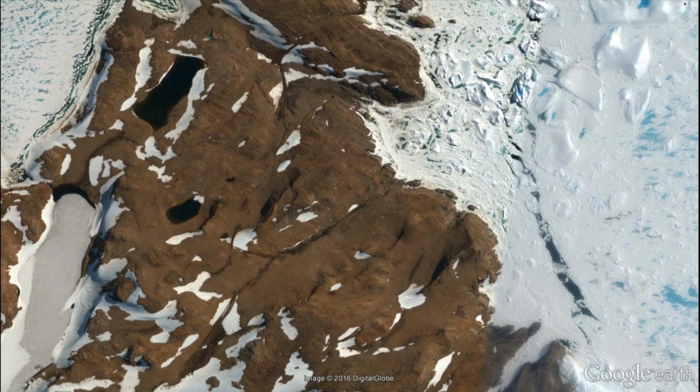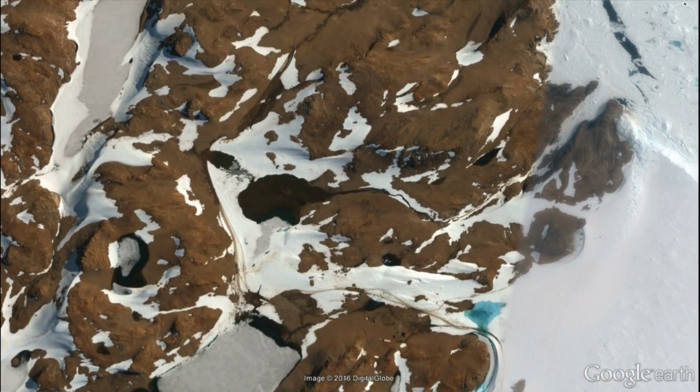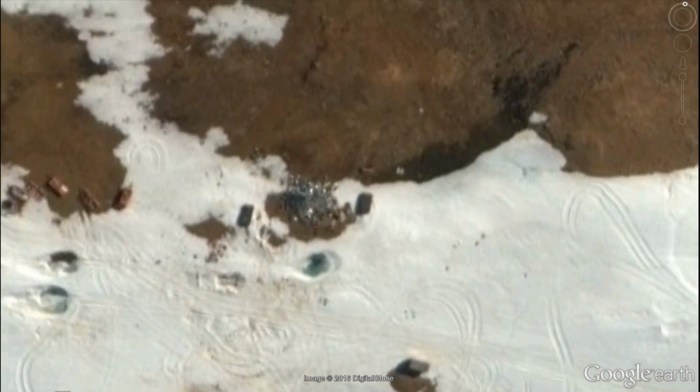I just can't believe that this could be a normal research center. The one that I'm most fascinated by is this one over here. I still believe this is one of the reasons that they chose to do their research in this area. I think this is something that we're not supposed to know about.